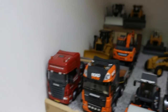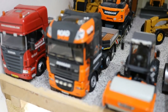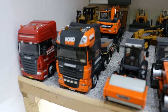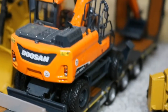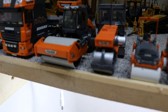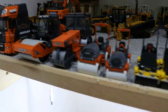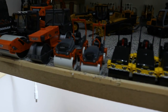Next, got the Pentlex low loader with a D6T on the back. And got the Doosan Roadshow model with the DXR40, the Ham H13i, the Ham HW90, the HD14 on the left, and then the HD12 on the right.